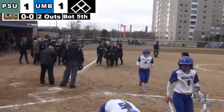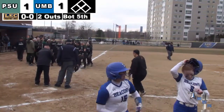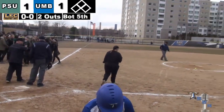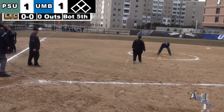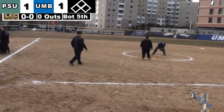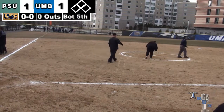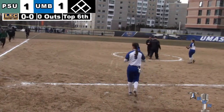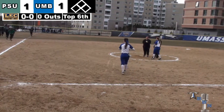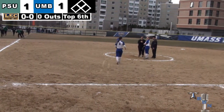And it looks like an injury on the play. Pawlina got tagged out hard on the hand right there. But that will be another run for the Beacons. They lead 2-1 here going in to the top of the 6th. And that's where the Panthers broke the game open last time. We'll see if Catania can hold them off here when we come back.